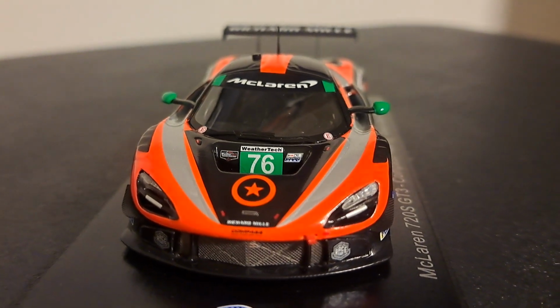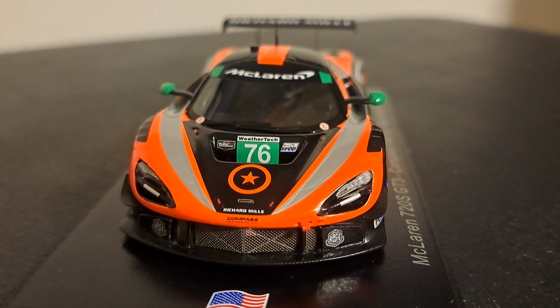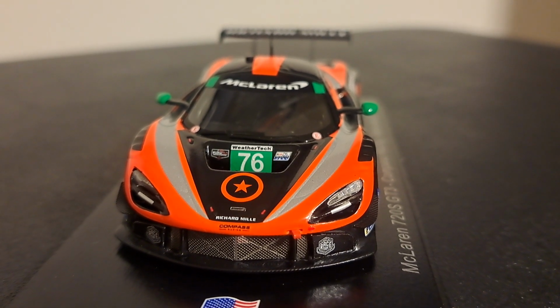Now notice that this is an IMSA WeatherTech GT3 series car, so it features green number panels, green mirrors, green end caps on the windshield, and green end caps on the rear wing.